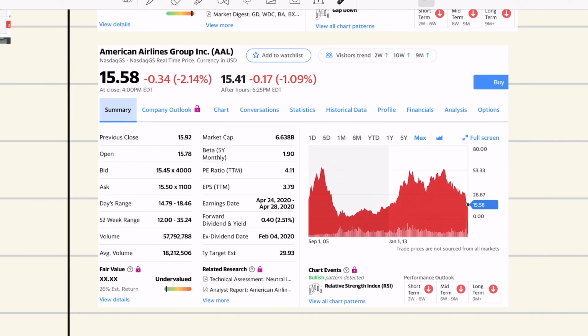Next company is going to be American Airlines. Obviously, everybody knows American Airlines. This is something that has been around also for a very long time. It went public in September of 2005 and pays 2.5% in dividends. I see a lot of value in this company just because I think it's going to survive this, and people are going to be traveling eventually.